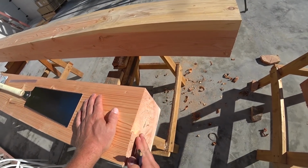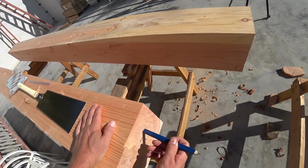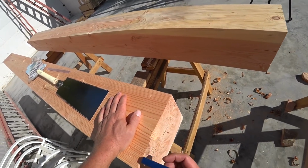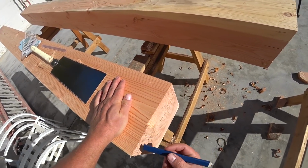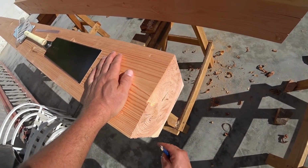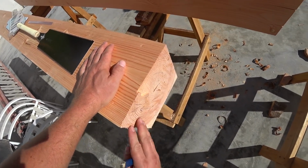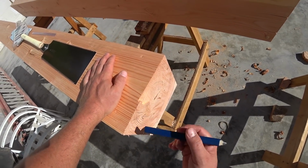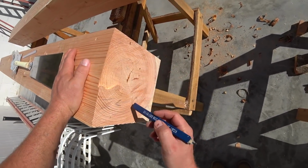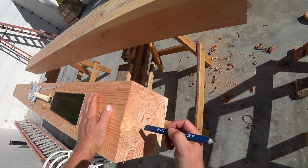So I miscut ever so slightly on the top of this post. It's going to work out fine because this is the top, and because we have steel brackets, I'm going to put the bracket on this side to conceal this, and so all you'll see is these 2 edges here. I think there's a lot of creativity that goes into making little mistakes like this. Not really that obvious, and it's not that big of a deal. So I've marked this as the top, and then I've put the orientation north and south on here so that this goes in the correct way.